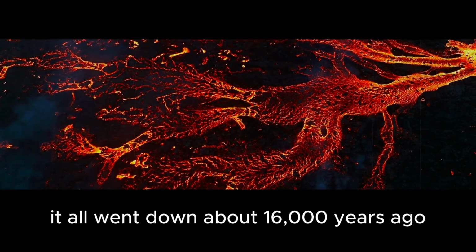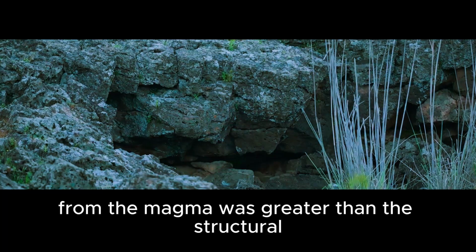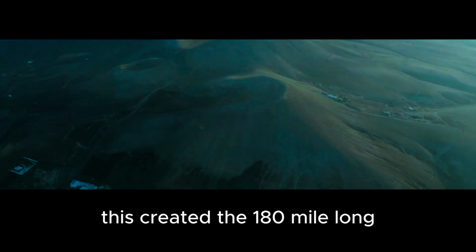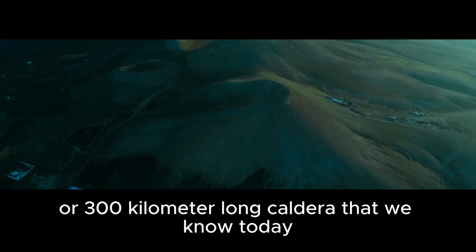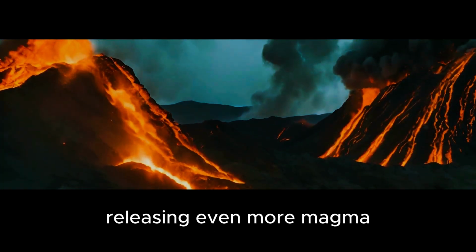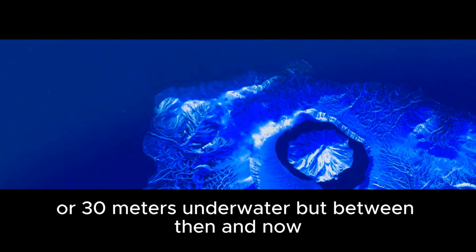It all went down about 16,000 years ago when magma began pushing its way toward the surface. Eventually, the pressure from the magma was greater than the structural integrity of the crust, and the land above the magma chamber collapsed. This created the 180-mile-long or 300-kilometer-long caldera that we know today. Then the magma chamber drained and the already weakened crust fractured, releasing even more magma and creating the Campi Flegrei Caldera, which is now submerged about 98 feet or 30 meters underwater.